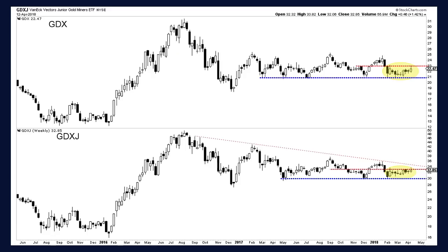Now, my last chart here for you, this is the weekly candle chart for both GDX, which is on top, and GDXJ, which is below. So we have a zoomed in weekly view. Normally we show the 5 or 6 year chart. We can see the beautiful bullish bases. But here, let's zoom in and focus a little bit more on the here and now.